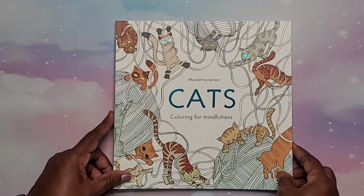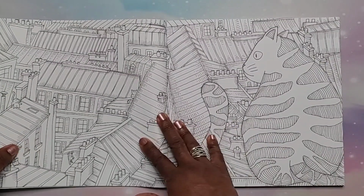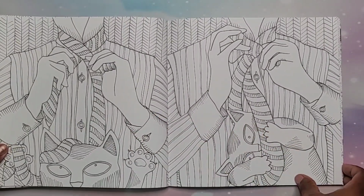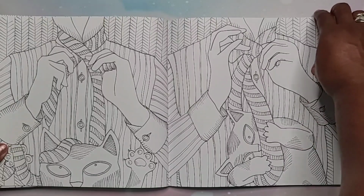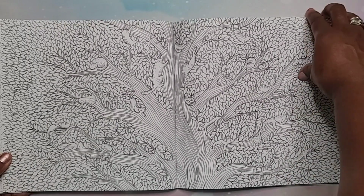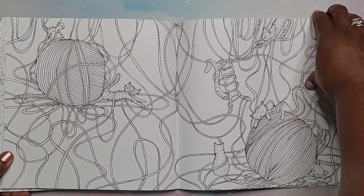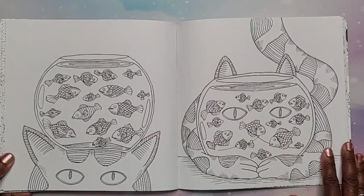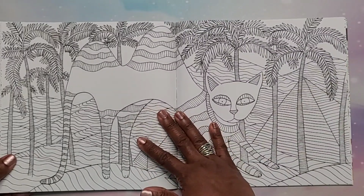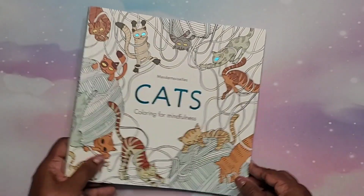Next up, I have Cats, Coloring for Mindfulness, or Mademoiselle Cats. This book is cute. I have not colored in it yet, but I really, really like the images in this book. I think it's the cutest thing, even though I don't have cats. Again, I like coloring them. Look at this one. All those cats in the tree. But it's really cute, and I thought, this one has to stay in the collection. And I believe this was one I found at Ollie's as well. So, very, very cool book. That is Mademoiselle Cats.